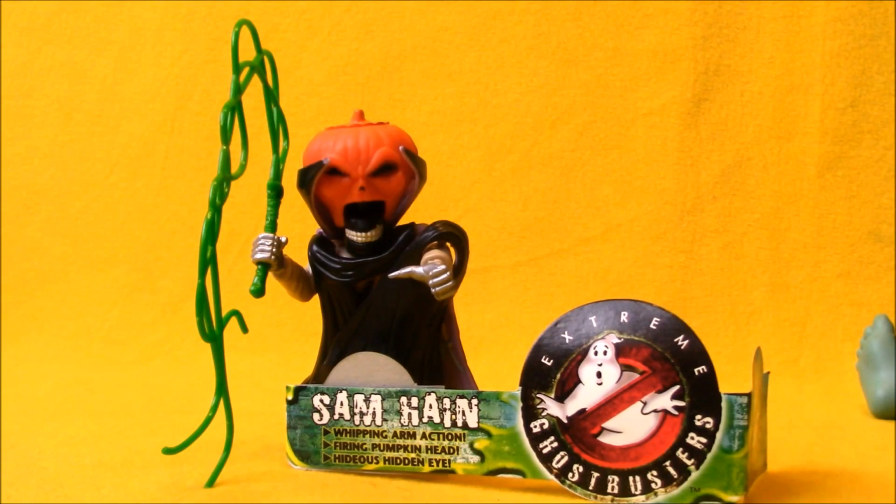Next up, I picked up Sam Hain from the Extreme Ghostbusters. I like the Extreme Ghostbusters toys. They're kind of cool. I never really watched the show. I barely knew it existed. I think I caught a couple episodes as a kid, but I was kind of out of Ghostbusters at that point. But the toy line is kind of interesting, and it's neat that they at least made a Sam Hain figure since we never got one from the Kenner line. The figure's not really what I would want of that character. He's not really tall. He's not really menacing compared to a Ghostbuster. But it's neat that they did make one, so I had to pick him up.